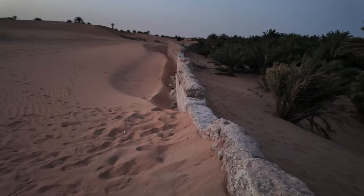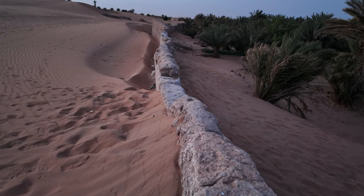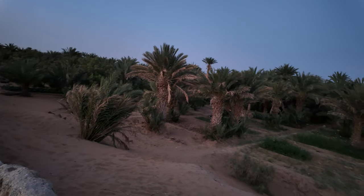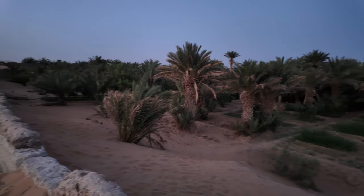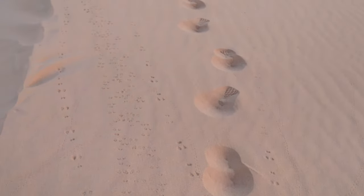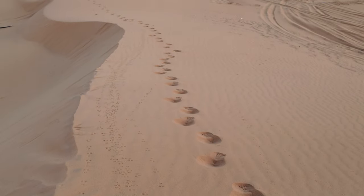Got up early to see the sunrise over the Sahara. Just walked from the town through some little forest of date palms and then over this wall, which seems to separate the Sahara Desert from civilization. Little animal footprints running along the top of the sand dune next to mine.